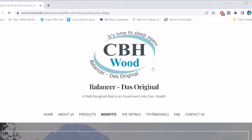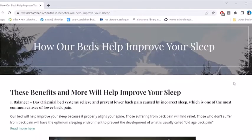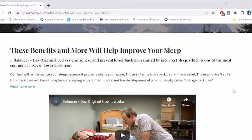Let's talk about some of the benefits that you could expect to have with our beds. Number 1, the Balancer. This original bed system is designed to relieve and prevent lower back pain, which is caused by incorrect sleep. And that is one of the most common causes of lower back pain. Now, of course, if you had an injury, if you had a car accident, a bed may not be all that you need, although it is probably helpful. You should probably go see a chiropractor.